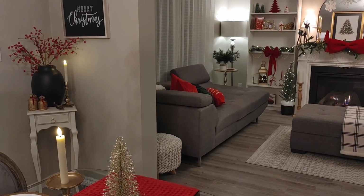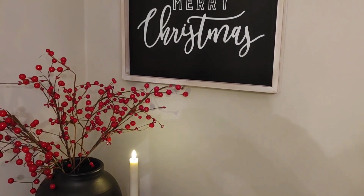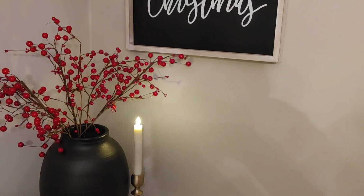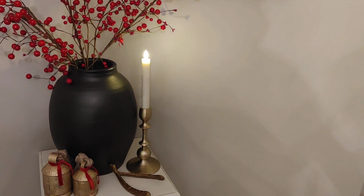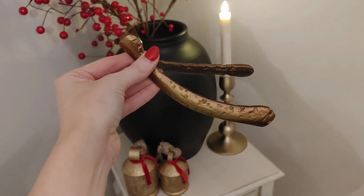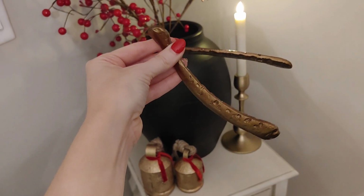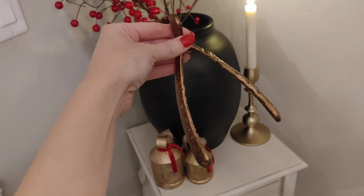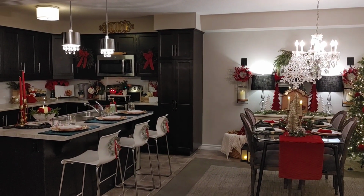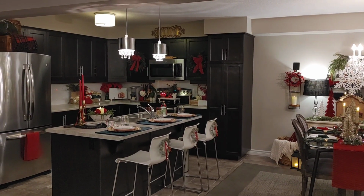But the last little area in the dining room is this cozy little corner. I added this Merry Christmas sign, and then I do have some red berries as well as a candle and some bells. And I found this wishbone this year at Jillian's, and it reminded me of when me and my mom would always break the wishbone. I don't know if you guys have ever done that with your family, but whoever got the biggest piece would win. So it brings back so many good memories.